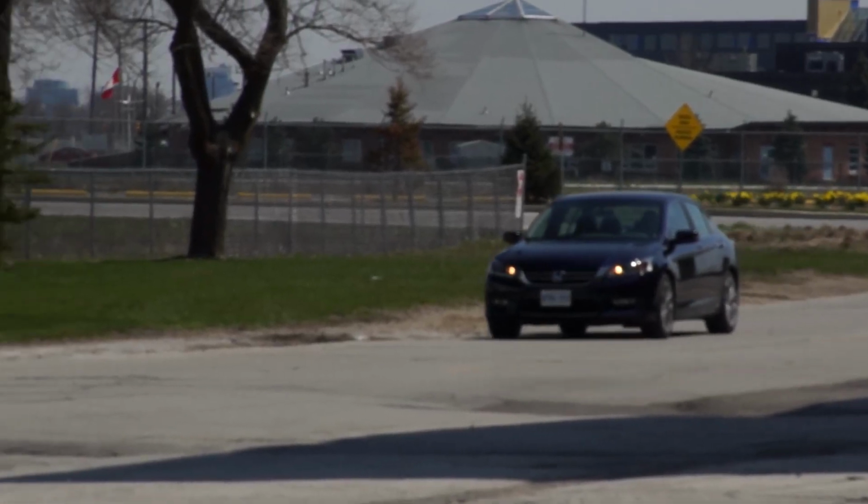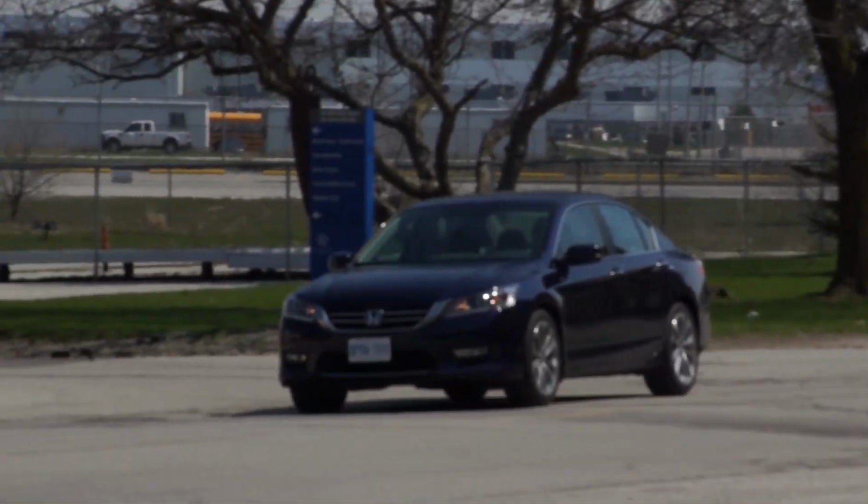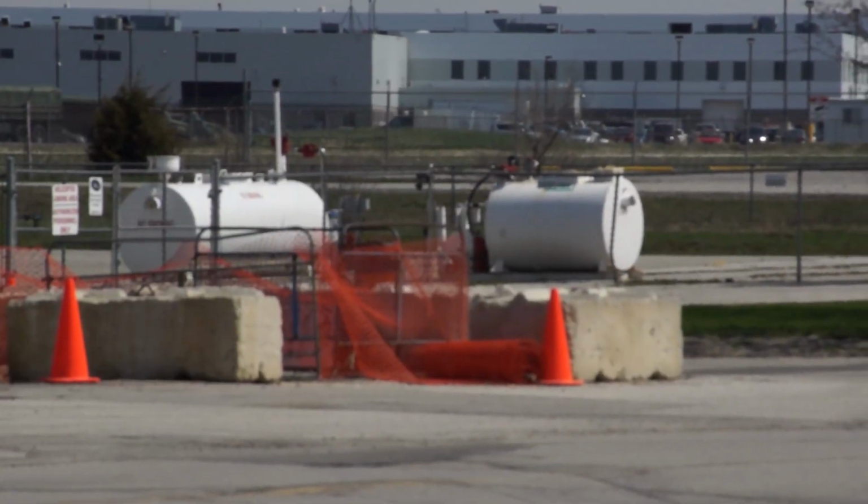The trunk is a good 447 liters and well shaped, so full capacity can be utilized. Folding the rear seat creates even more space for loading longer items and is great to have in a sedan.